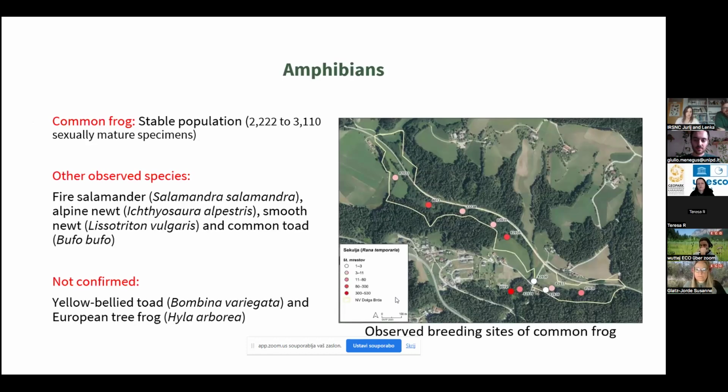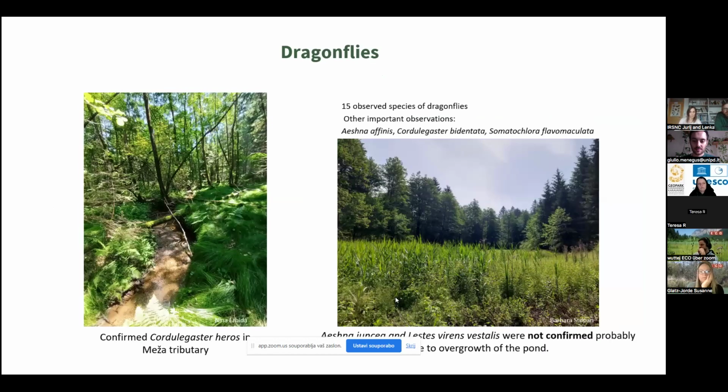Species found in the monitoring in Dolga Brda were, from amphibians, the common frog. Then we have other species like the fire salamander, smooth newt, alpine newt, and common toad. We didn't confirm yellow-bellied toad and European tree frog. On the right map, you can see also the observed breeding sites of the common frog. Monitoring of dragonflies was done. There were 15 species of dragonflies found here. Cordulegaster heros was confirmed, and other species not confirmed, but probably also present there.